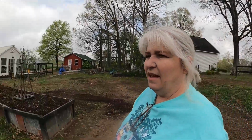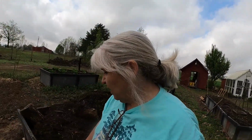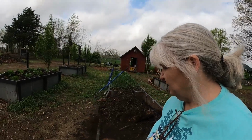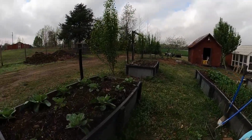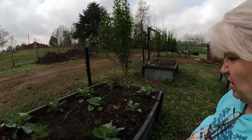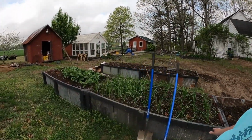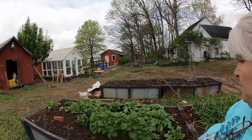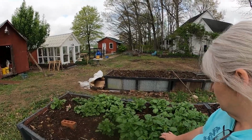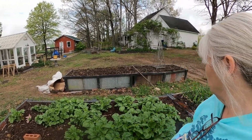But everything looks beautiful after the rain, after that shower we got. Everything is just looking so good over here. Our potatoes have really grown.